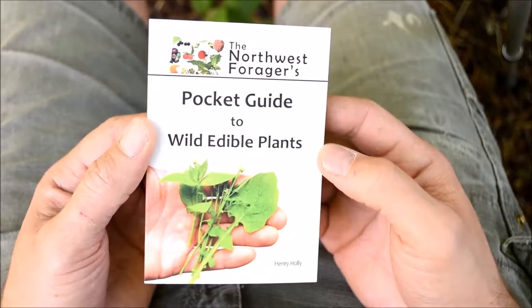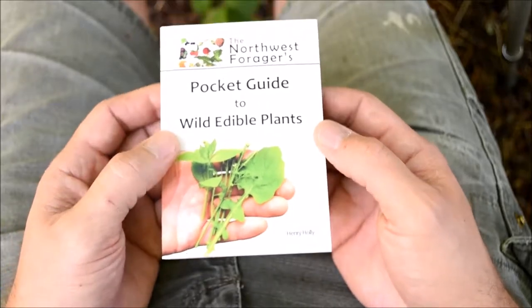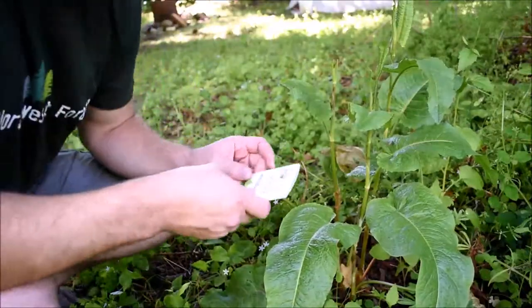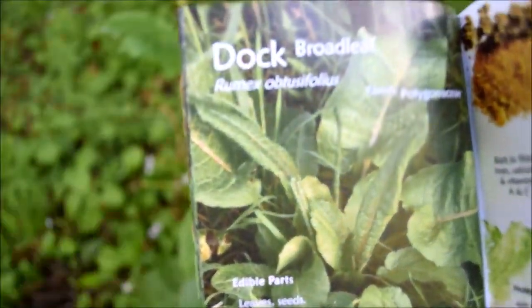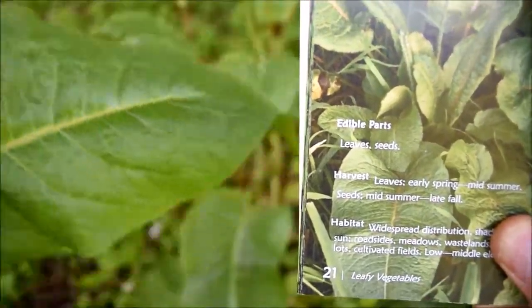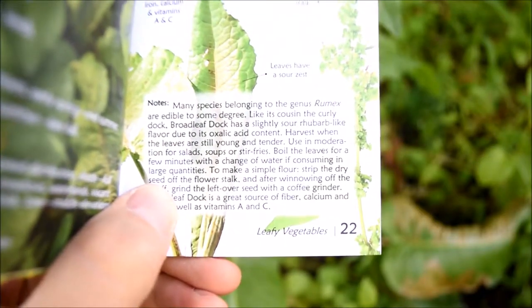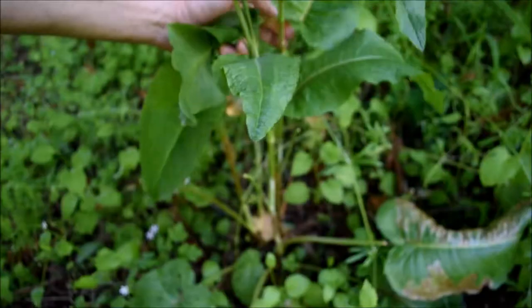Using this book, let's say we go out and find some things that we can forage. Okay? First one on the list, the Broadleaf Dock. Harvest when the leaves are still young and tender. Use in moderation for salads, soups, or stir fries.